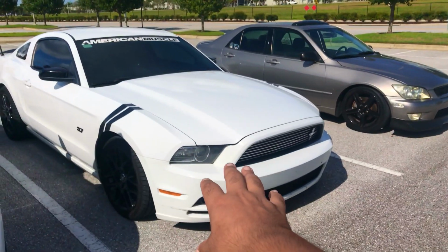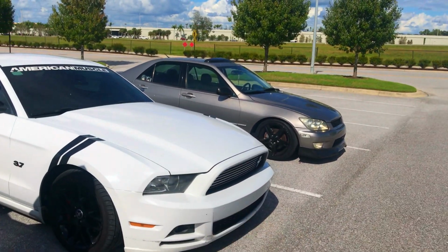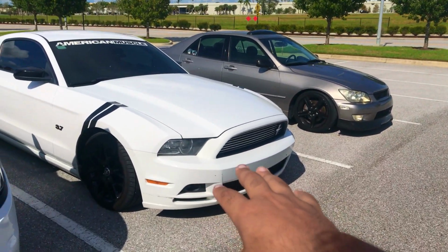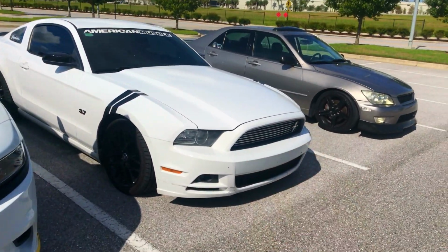So the owner of this car, I'm actually going to leave his name out. He's going to be anonymous. So as far as mods, I'm just going to leave that out. I'm not going to get too technical. This car is full bolt-ons and it does have a tune, but I'm gonna keep the mods low-key.